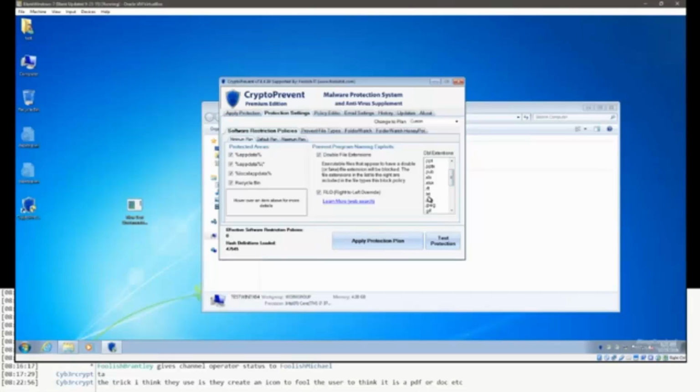I did. Perfect. So, yeah, these are your common ones that they try to emulate, and they're actually executable. So people think they're opening a PDF or Word document or Excel spreadsheet, and they're actually executing a program. This protection will prevent that from happening.